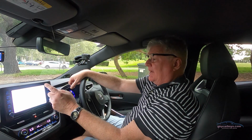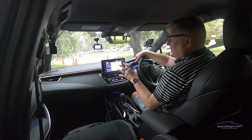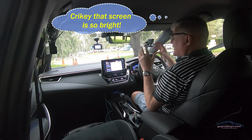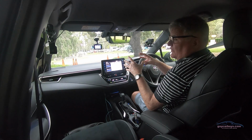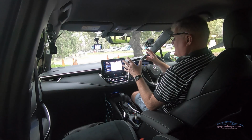It's brought up the map, told me where it is, and all I have to do is press go. The other thing I want to mention is this car also has DAB radio, so digital broadcast radio. It's standard on the top two models, but an option on the bottom model, and I think it's around $1,000.